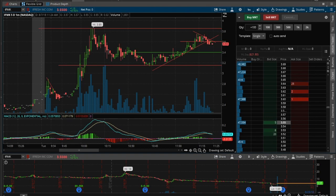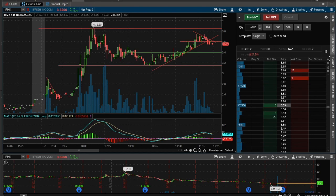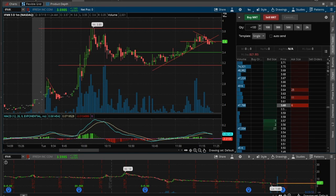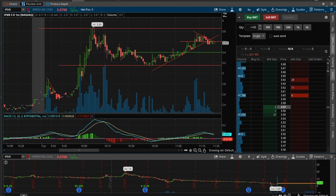Uh-oh, here we go. What's it going to do? Almost looks like it's creating new resistance. Might have to adjust my lines here and see what happens. And give it a couple more. Buyers are coming in. Buyers looking stronger than sellers. Oh, there we go, 47.